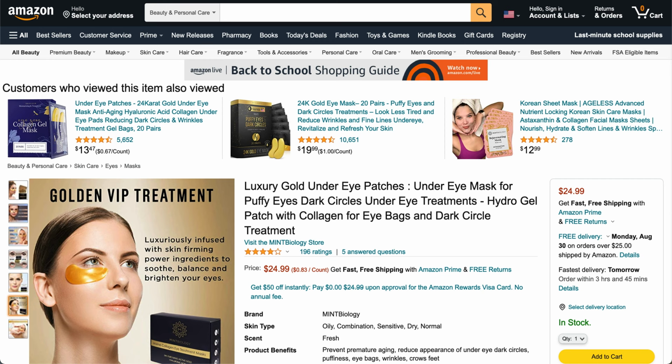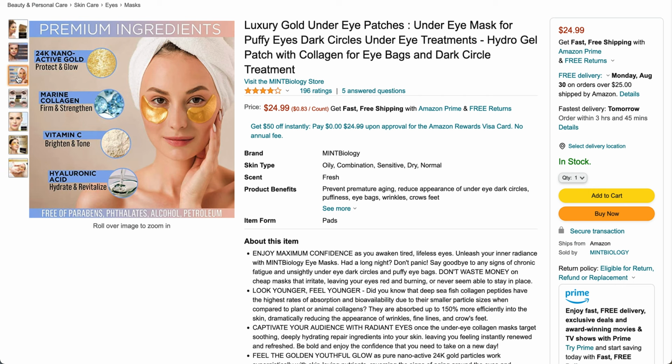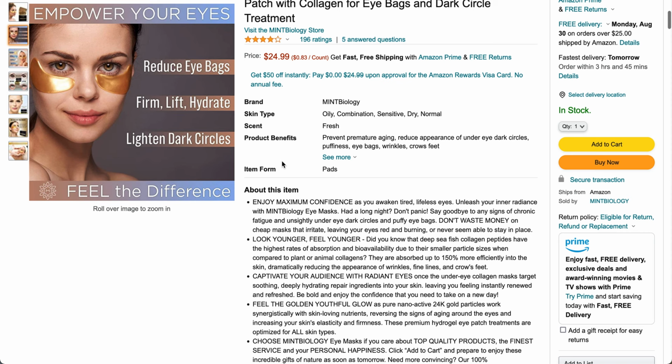So this is the luxury gold under eye patches. This one is going to be the original one. To be honest, the photos look a little bit iffy to me. I'm being completely honest. These look like Amazon listing photos when you get things that are not exactly what you think they will be. But that's just me saying it. The font, the pixelation, the fact that, yeah. Anyway, that's just me being very salty right now, but I'm just telling you what I noticed.